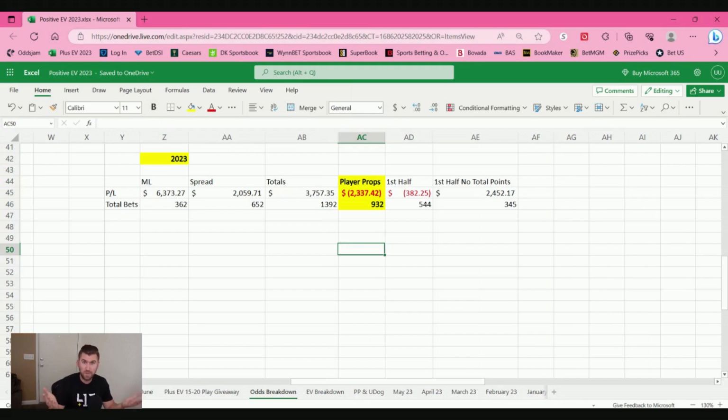It's mostly going to be NBA and baseball for player props because naturally that's where most of the games are, right? So maybe I did well on the NFL. I haven't dug into those numbers yet. I need to figure out what's going on. But right now, I'm smashing that pause button on player prop bets.